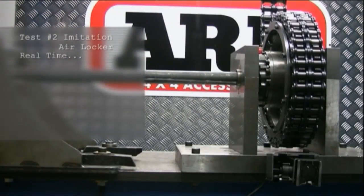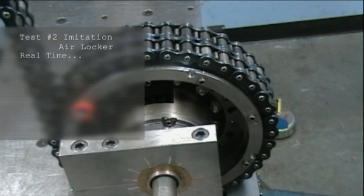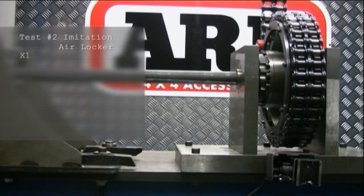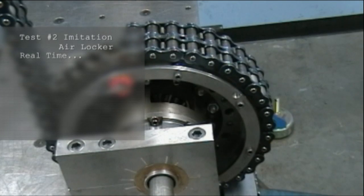Using all of the same settings and an identical factory Toyota axle, the destructive test begins like any other. And whilst I did have some expectation of the outcome, the extent and intensity of the damage did surprise me.